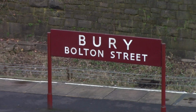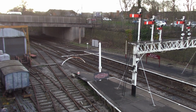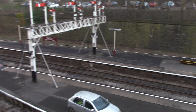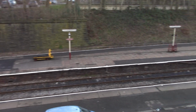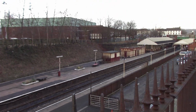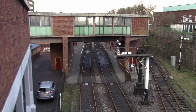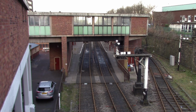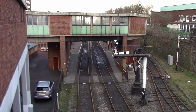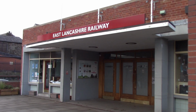This is Bury Bolton Street Station on the East Lancashire Heritage Railway. So this station was actually opened on the 20th September 1846 by the East Lancashire Railway. That's not the heritage railway, that's the actual train operating company that ran in the day. But British Rail closed this station on the 17th of March 1980 when they replaced it with Bury Interchange. And in 1987 it became part of the East Lancashire Railway, which is now a heritage railway which runs between Heywood and Rawtenstall.